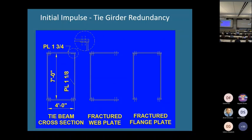Part of our logic was that we used stitching. You heard from Todd this morning about stitched connections and how they work for redundancy, and the work that Jason's done and Rob Connor at Purdue. We used that technique before it was permitted, and it was still not considered a strategy until Rob Connor's work. But we wanted to be able to lose not just a flange plate, but also a web plate in a tied arch and have the arch still support live load. So that was the impulse.